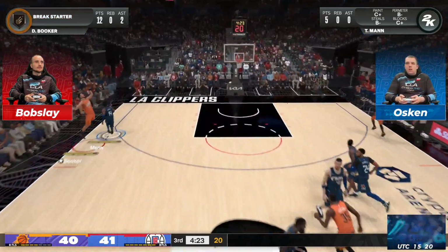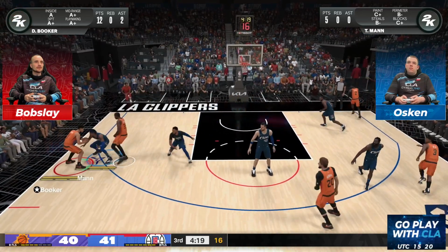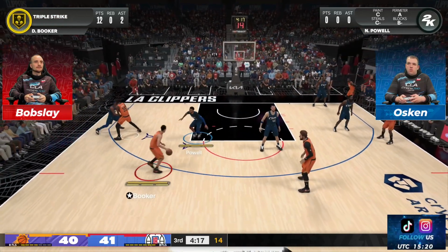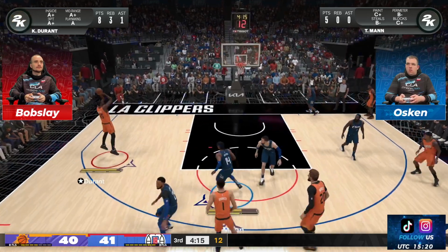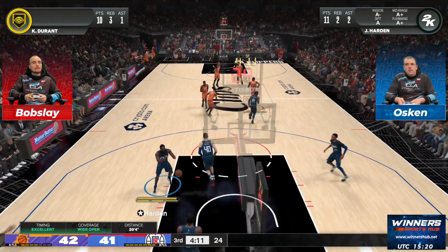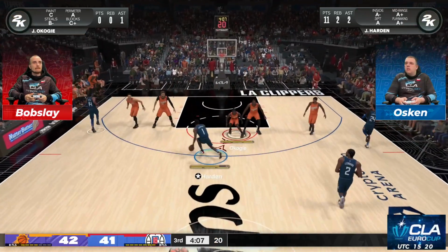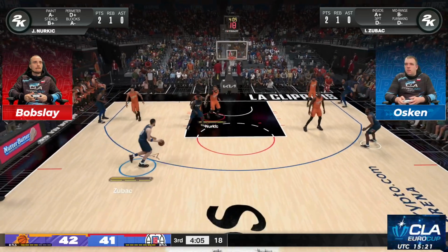For someone who's as good at shooting the three ball as he is, you need a defender who's equally good at guarding against it. For three, Booker, Durant, wide open, he fires. Good. And a nice assist from Booker. Durant's got the lead up to one now for the Suns. Harden the pass to Zubac.